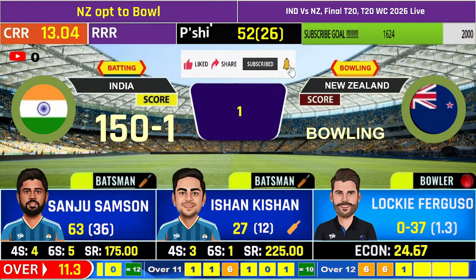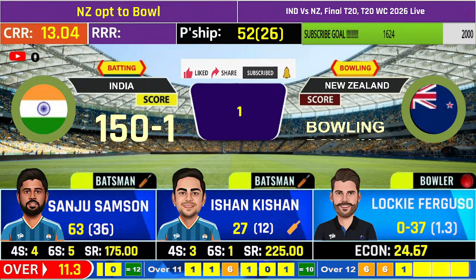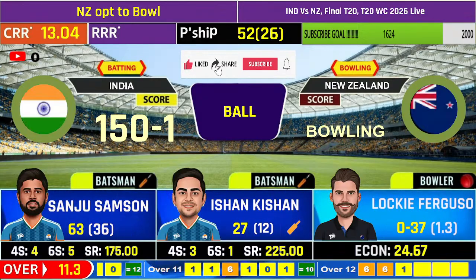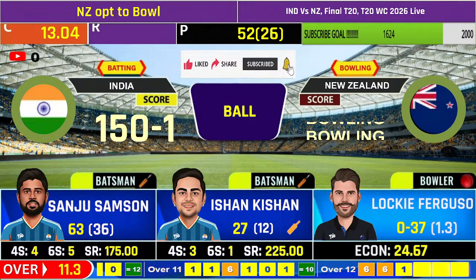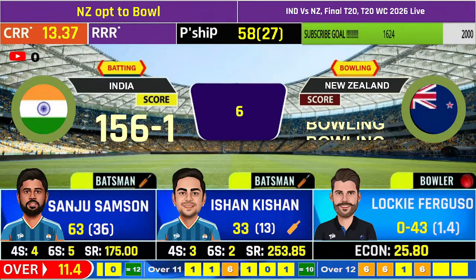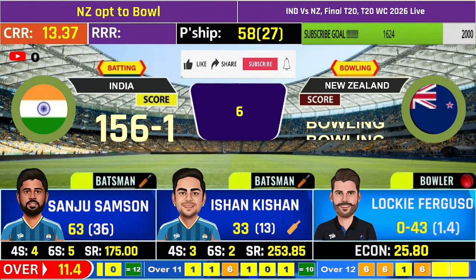A change of angle now for Ferguson as he comes around. Gets in the block hole. That's probably a good place to be at this stage. Yeah, it is, because it's accurate. It's New Zealand's Achilles heel today, and it has allowed Sanju Samson to get into his work quite nicely. Down the ground to Starwood, had a little bit of luck, but the form and the touch continues. That is meat and drink. He has fed off that a lot.